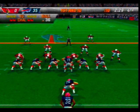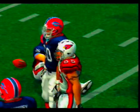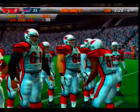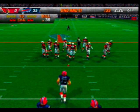Arizona comes out in a 4-3. Here we go. Pull back handoff. Mitchell is there for the tackle at the 35-yard line. Good play by the linebacker to get into the backfield and stop the play for no gain. I'll tell you, that comes from watching a lot of film and knowing the tendencies of the opponent. That was a heck of a play.